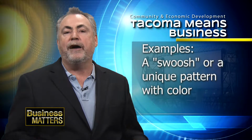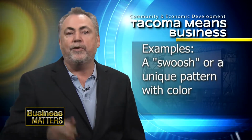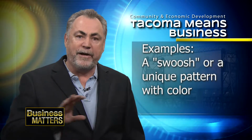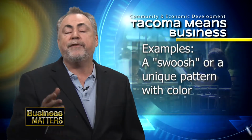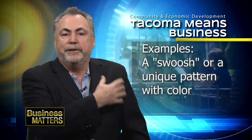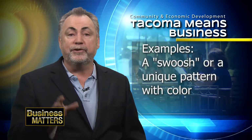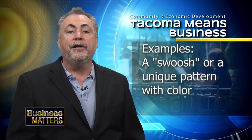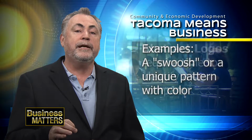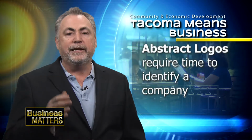One of them, the obvious one, is the Nike swoosh. The Nike swoosh, you see it, you know Nike. It's a very powerful, very simple image. Chevron has the stripes. It almost looks like the almost army stripes on there, but the colors make a big difference there. That's Chevron. You understand what it is and what they provide. Those are abstract logos. And the thing about those logos is they really aren't effective until over time you've actually built something behind what that logo means.